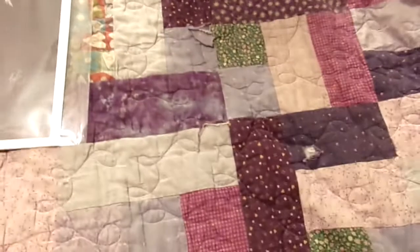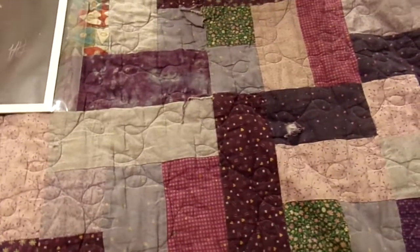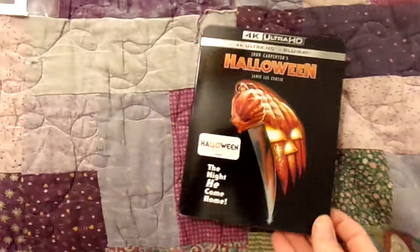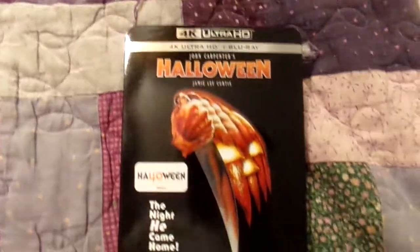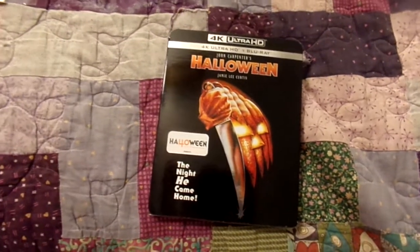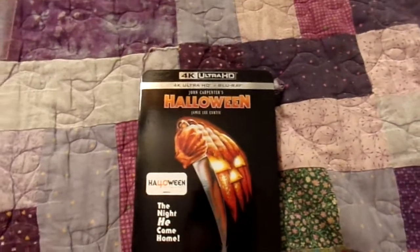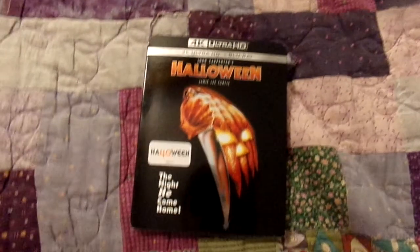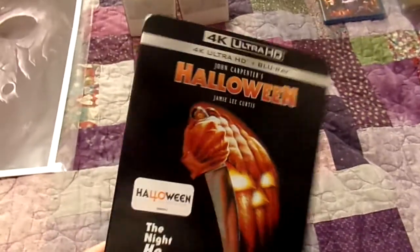Alright, and now I'm going to move on to my 4K title, and I'm sure you guys have been seeing it in the corner, because every time I move my camera over, you can kind of see it. That is Halloween. This is the 40th anniversary release, the 4K Ultra HD and Blu-ray release. It's got a nice shiny cover. My first 4K title. I don't own a 4K player, so I don't plan on buying a lot more 4Ks. I just wanted to get this because I want to own every release of Halloween that I can. And I figured, why not make this my first 4K pickup. So, yeah, very happy to own it.